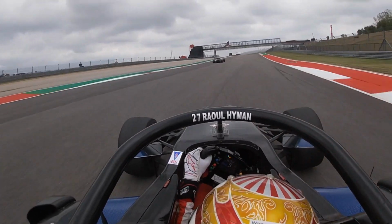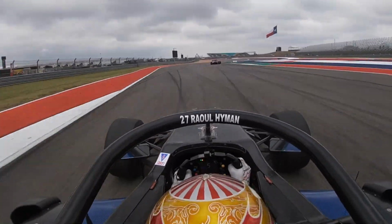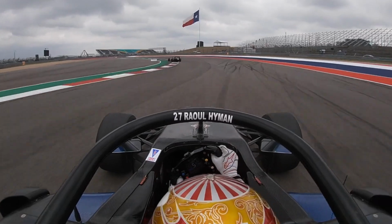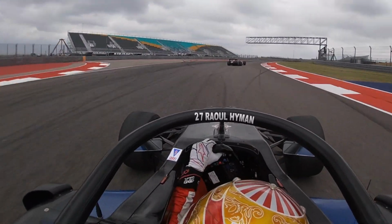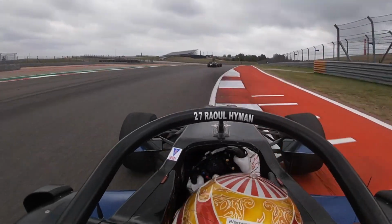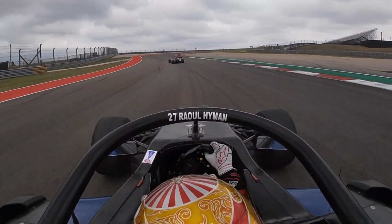The battle for the lead continues pretty much status quo as these drivers snake their way through the S's one more time. This 3.4 mile 20 turn circuit, home to the US Grand Prix for the past several seasons. A showcase of North American road racing.